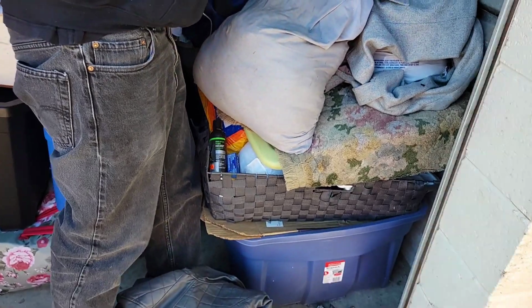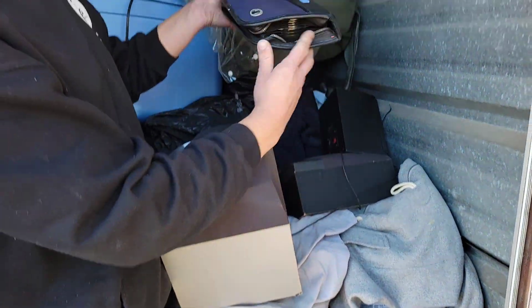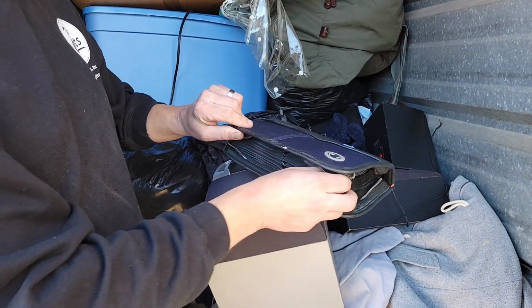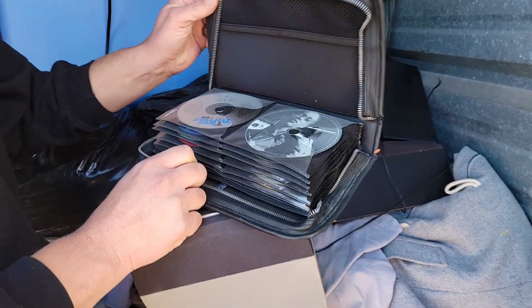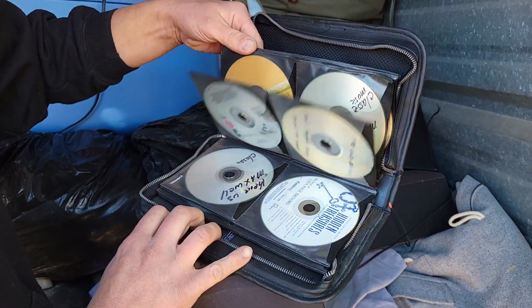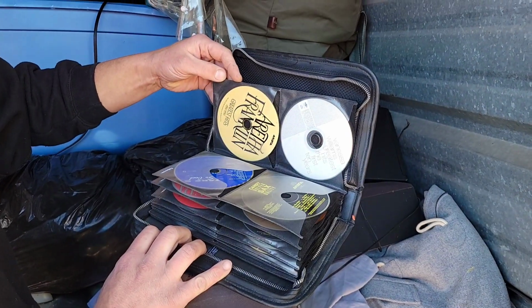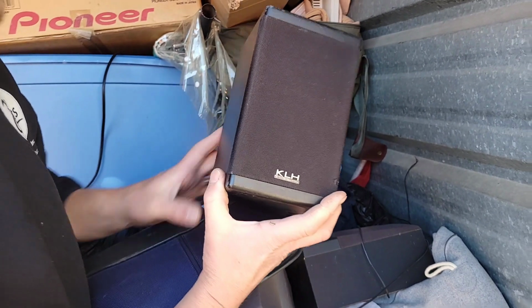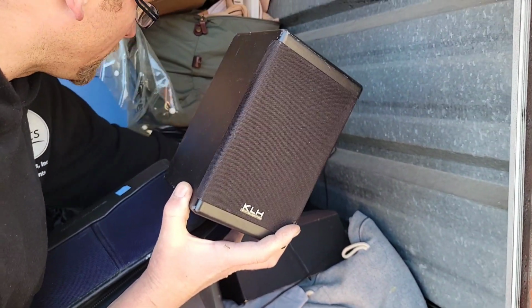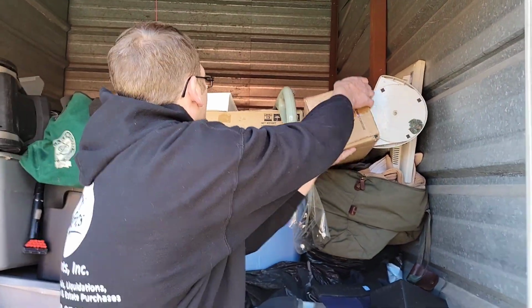Leather coats, speakers, and ooh, what do we got here? All kind of different. At least it's not all bootlegs. That's a good sign. These are good speakers right here, KLH. Here's the other part of it, bookshelf speakers. We'll find a few things. I don't know, this is brand new.